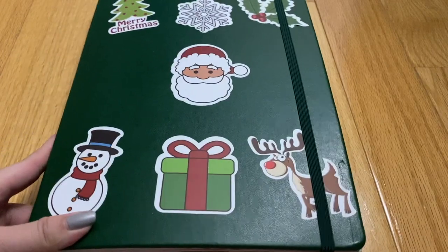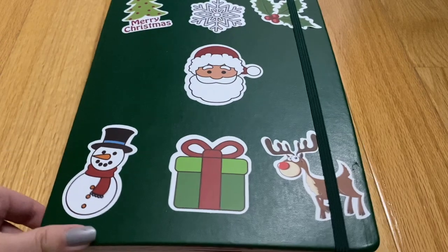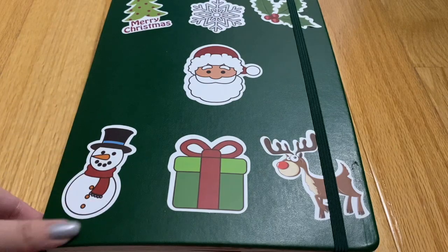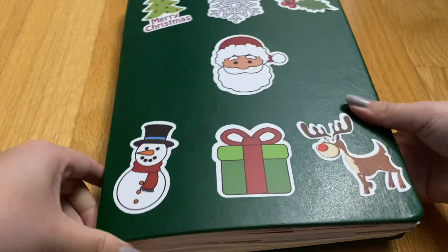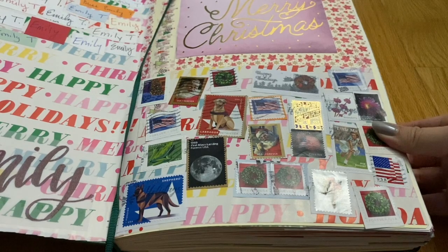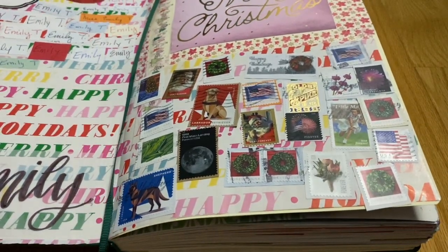Anyway, this journal is from Amazon. I forgot the brand. I want to say it's like Minimalism Art or something. I don't know the exact size. I want to say 8.5 by 11, from what it looks like. And then the pages are dotted grid in here. You'll be seeing it soon, and flip through. I just have to cover up my address.